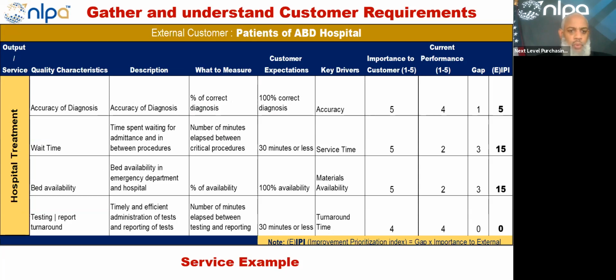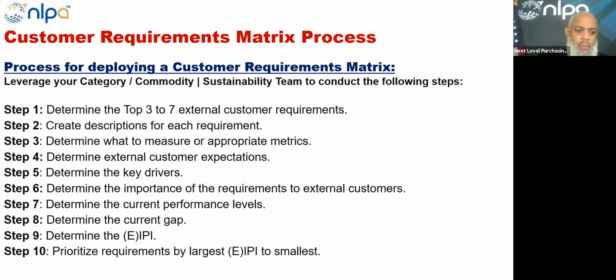And this is an example for service, in this case a healthcare example, because many times I get questions about whether these tools and methodologies are applicable to service environments. Yes, they are. Here is an example where you could capture patient requirements in this case. We have 10 process steps for realizing and capturing the critical customer requirements, and these should be a key underpinning of our activities going forward.